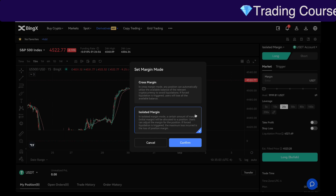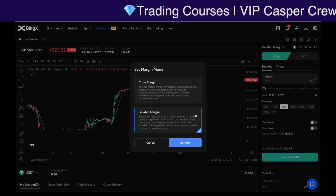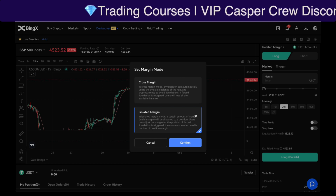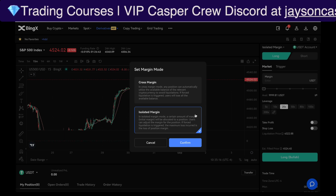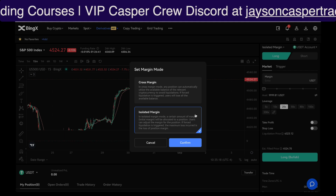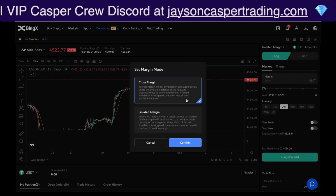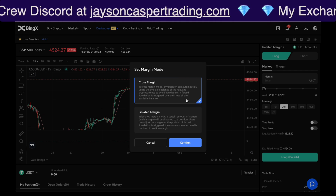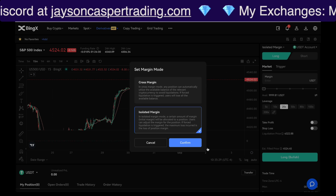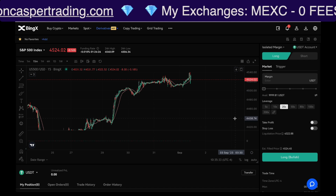Isolated margin, however, basically takes a small chunk of your capital and isolates that onto a trade, meaning if your losing position is too much for your isolated margin to cover, you will then be liquidated. Let's say you have $1,000, you can isolate $100, and worst case scenario of liquidation, you only lose $100. As opposed to cross margin, you could enter the trade with $100, but if it goes against you enough, then it'll pull more and you'll lose all $1,000. So personally, I like isolated. It's just my style of trading. That's the way to do it.